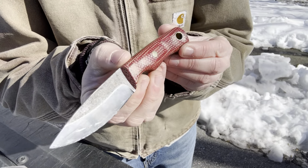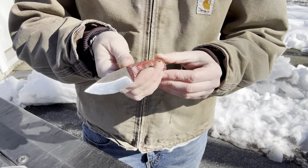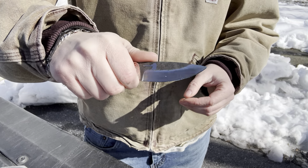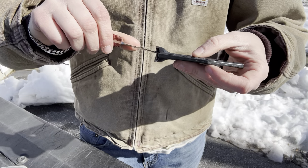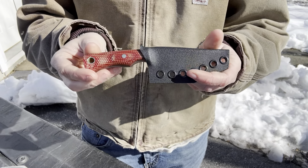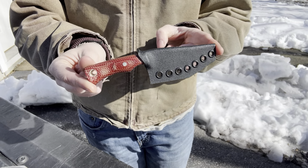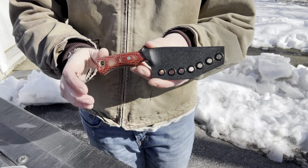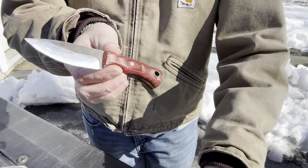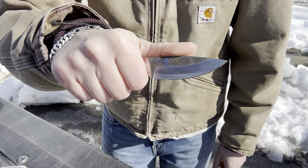It's in Fire Dog Canvas micarta. Super cool little knife. Great for EDC. Has a Kydex sheath and I've just been running it right in my pocket. This thing is tiny, guys. It probably looks longer on camera than it actually is. I mean, this is a very, very small little blade, but it's extremely cool and I am loving the 4V.